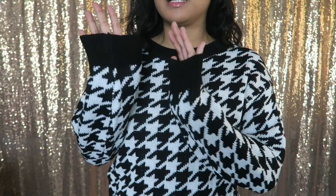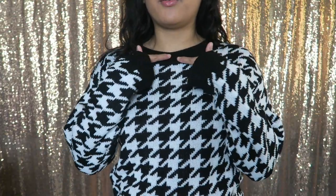I love that it has the black lining detail around the neck and the sleeves, and then it's also down here as well. I am so happy about this because this is just another staple that I've been looking for in my closet for the longest time, and now I've got a houndstooth one, so yay!